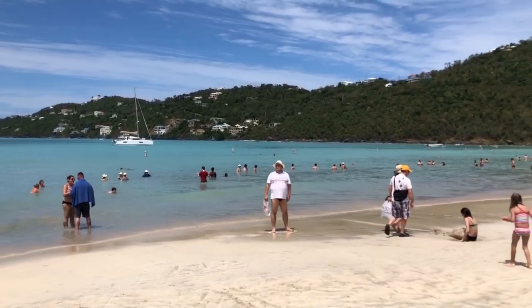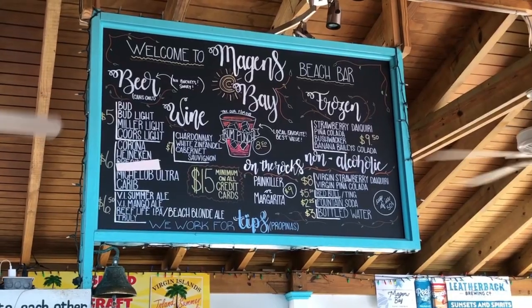You guys, we finally made it to the beach, and it looks beautiful. Look at this picturesque beach right behind us. We made it to Magens Bay Beach Bar. I'm gonna show you guys what the menu looks like just in case you wanna grab a drink, and the prices. But this is a great location because it's right next to the beach.